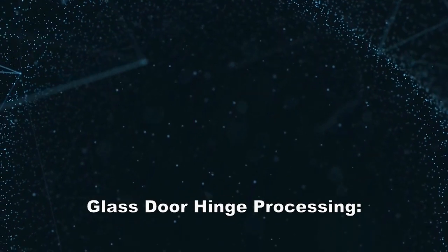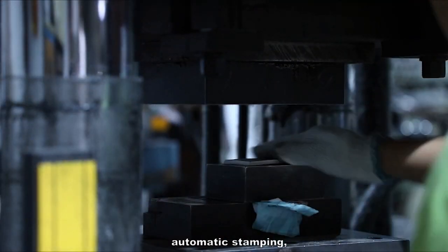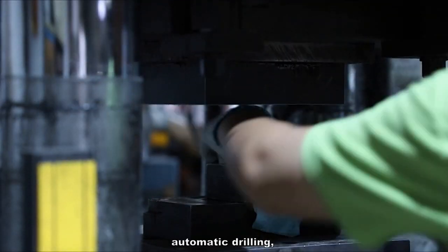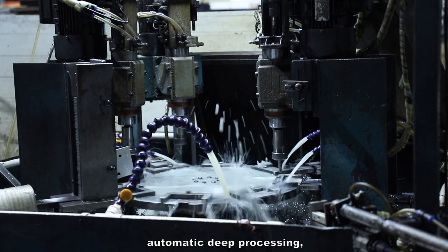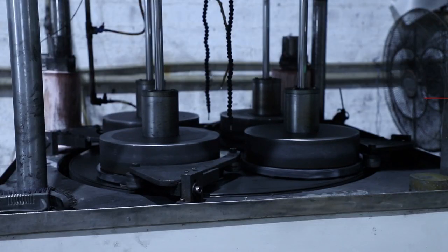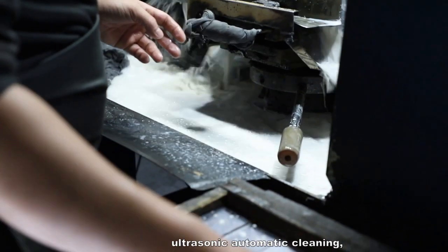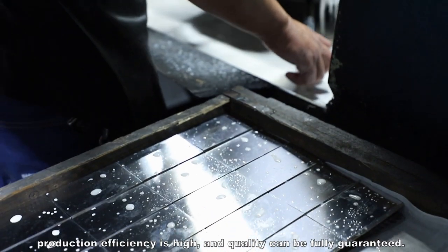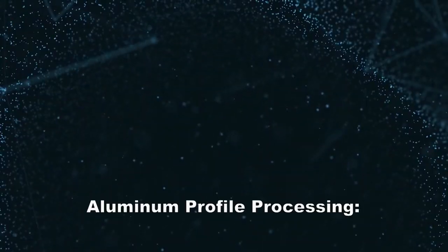Glass door hinge processing goes from automatic cutting, automatic stamping, automatic drilling, automatic deep processing, automatic welding, to automatic polishing and ultrasonic automatic cleaning. Production efficiency is high and quality can be fully guaranteed.